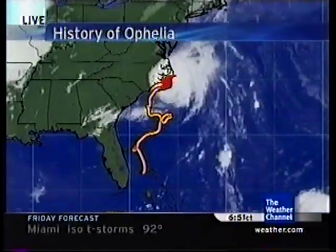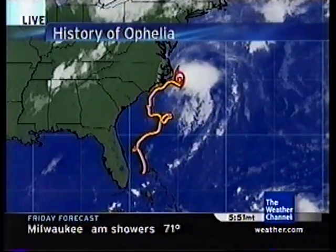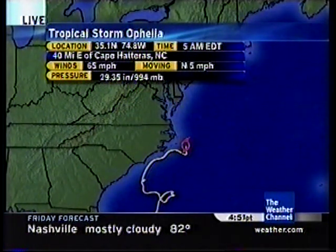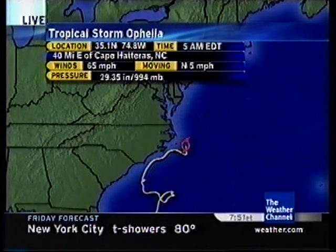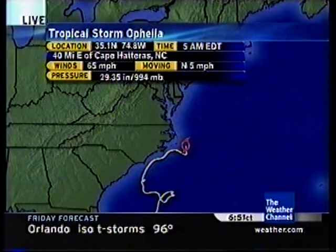But Ophelia continues to churn along the Carolina coastline, but it has now picked up a little speed. The latest advisory that came out from the National Weather Center indicates that it's about 65 miles now to the east-northeast of Cape Hatteras. Wind still 65 miles per hour, barometric pressure up a tad, showing a little bit of weakening. It's picked up speed too. It's now moving at 8 miles per hour.